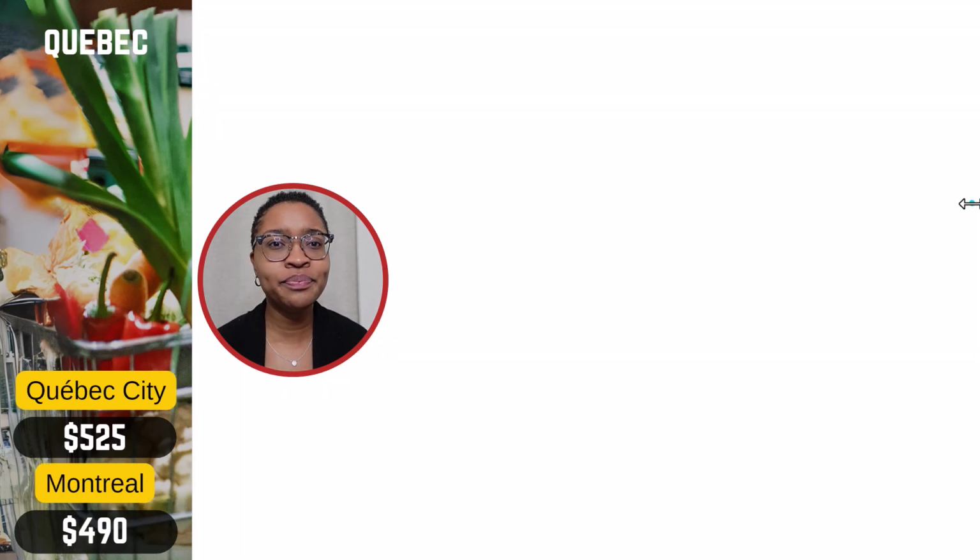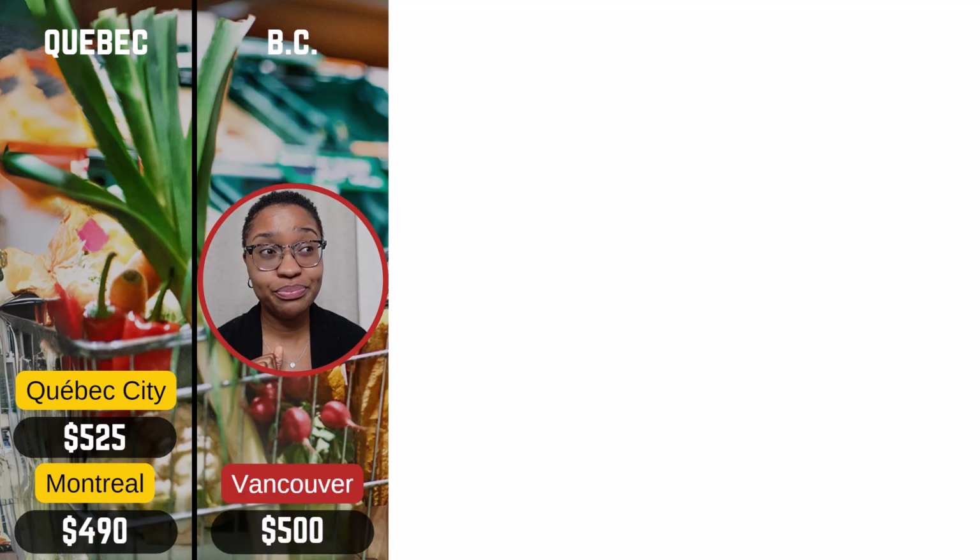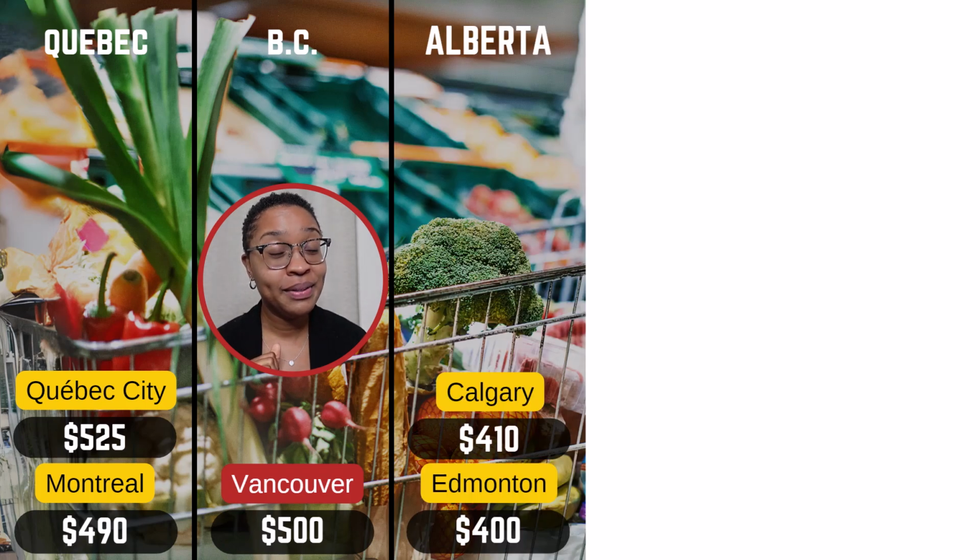Next slide. Quebec, up there, about $525 in Quebec City, and in Montreal, $490, higher than Ontario. BC, $500 per person. That's per person. Per person is relative, right? Because if you buy a bag of rice, it's not like the one bag of rice is for one person, right? And every time you go, you don't need to buy a bag of rice. So take all of these things into consideration, and then just this is your monthly budget.